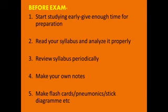Second, read your syllabus and analyze it properly. You read your syllabus one time, two times or maybe five times and try to analyze what are the different topics you have to study, what are the different subjects you have to study, and in which subject it requires more time from your side for the preparation. So do a proper analysis of the syllabus.